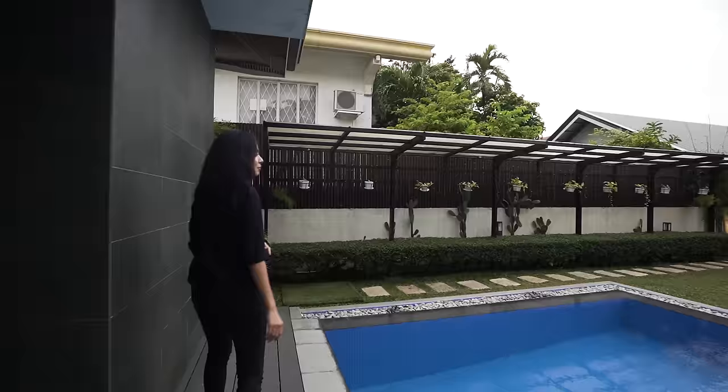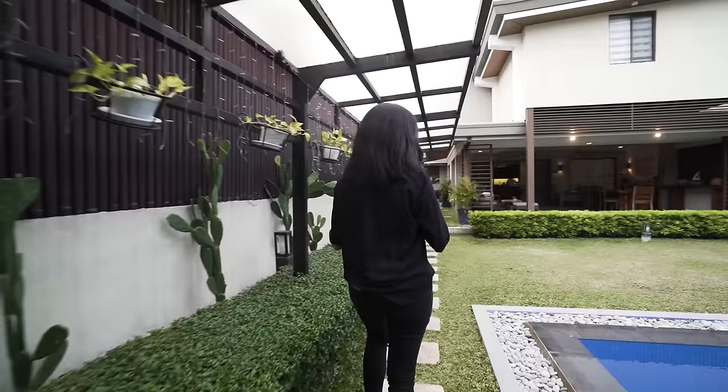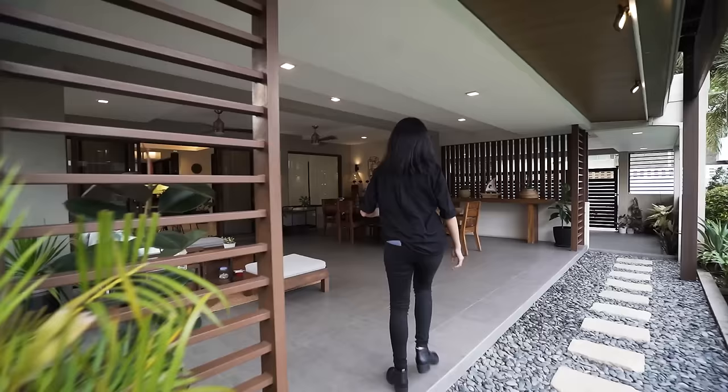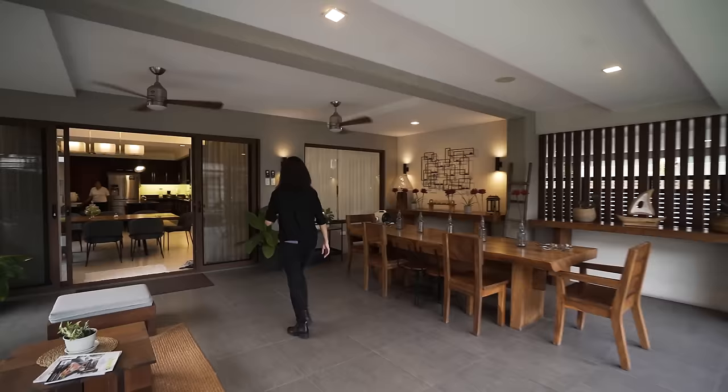This is a very pleasant house to live in. I imagine this is such a dream for kids to grow up in as well. Okay. Might have to skip some rocks. And we're back. Okay. I also love the decorative items that they have here.